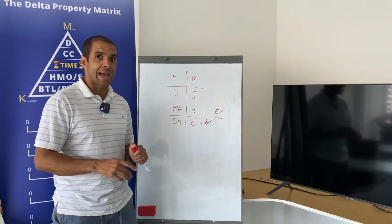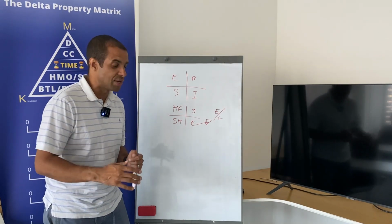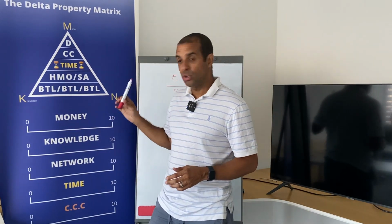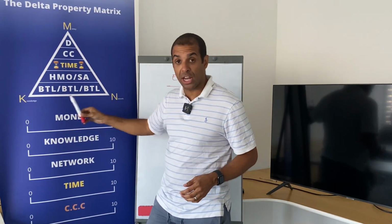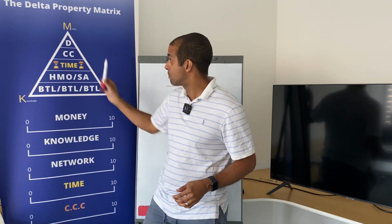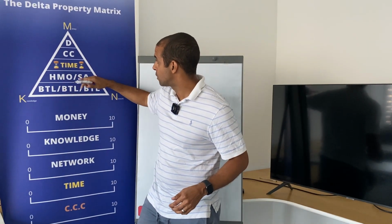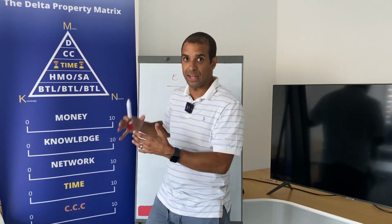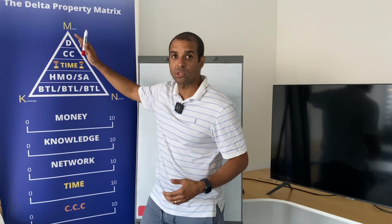Once you've identified that, you've got to pick what property strategy you're into. I talk about this all the time. This is the Delta Property Matrix, and this is how you build sustainable wealth in property. It's the matrix of buy-to-lets, HMOs, service accommodation, commercial conversions, and developments. This is the foundation of building multiple streams of income from property. But you can't do all these at the same time, and all these are relevant to where you are in your journey.